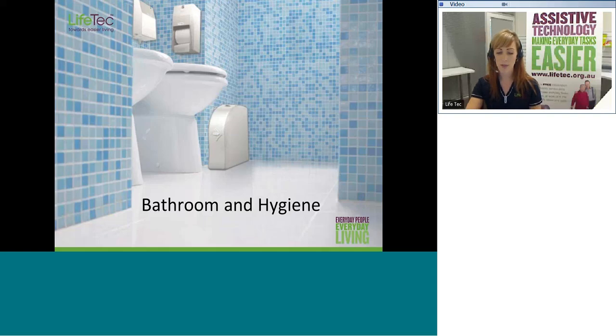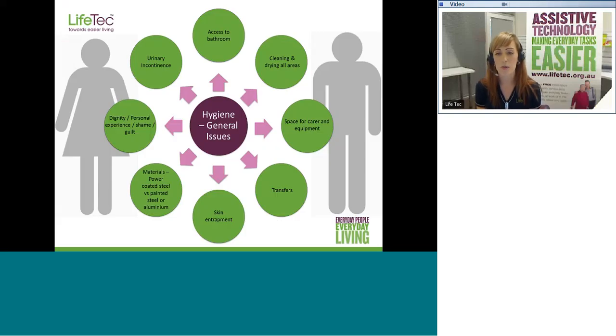Bathroom and hygiene. So just a few general issues surrounding hygiene. Looking at access, so there may be issues with using mobility equipment to access the bathroom, so maybe a narrower door frame, and negotiation of the circulation space. Baths are not generally accessible areas for our bariatric clients and their equipment.